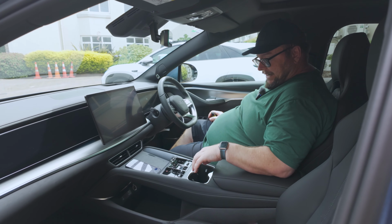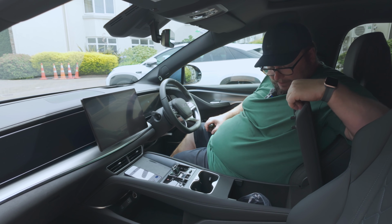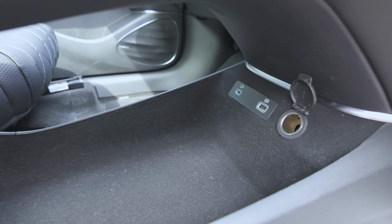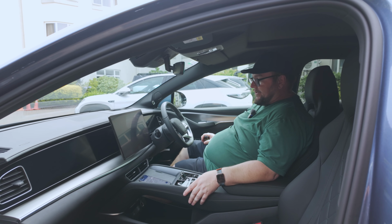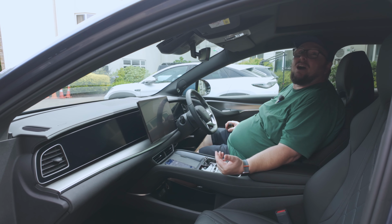Big cup holders down here. Not entirely sure what those buttons are for, but interesting nonetheless. We have a really large center storage bin there, more storage down under there, USB-A and USB-C, which is handy to have. Of course, BYD's USB-C ports are of quite a high output normally.